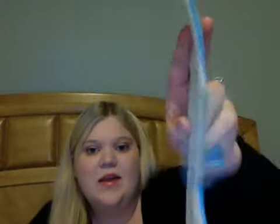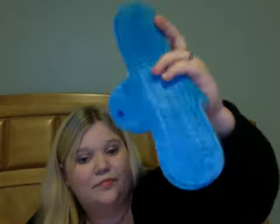Favorite pad for going out? I actually have 2, which I do not see right now. Oh, here it is. Essence of Eve. I really like them because they're really thin and very floppy. And for me, floppy is awesome because it seems like it disappears better in my underwear. Even though this is 11 inches, it's still a really great pad. And it does hold a lot.